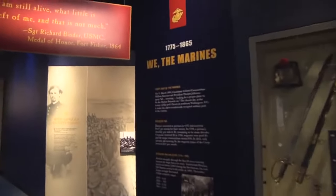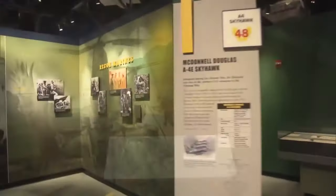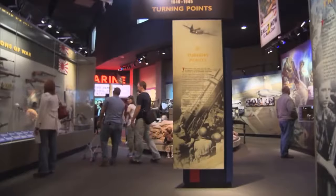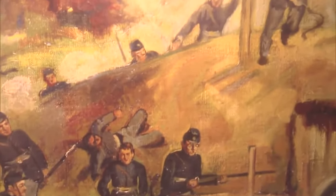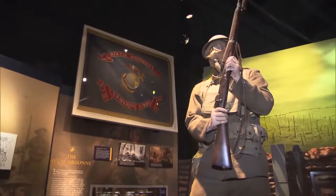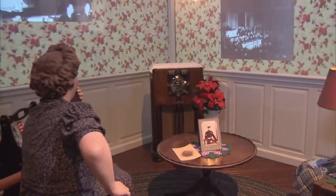Phase one of the exhibition galleries takes visitors from the birth of the Marine Corps in 1775 through the Vietnam War, with expanding exhibits on Iraq and Afghanistan. We want to try to document Marine Corps history as accurately as we can. I don't think I've ever seen a museum like this before, where you have cast figures that look so lifelike. So I think that's what it does more than anything else. It just makes it look more real.